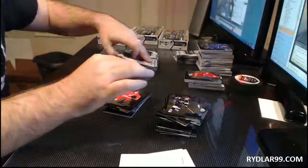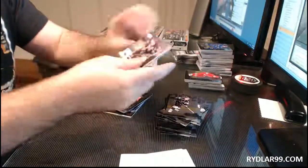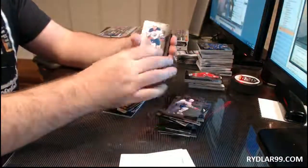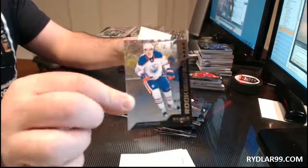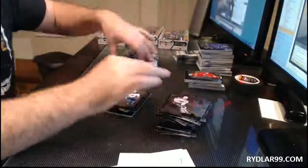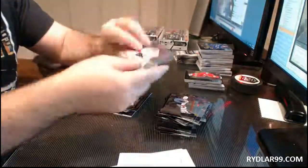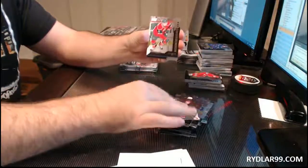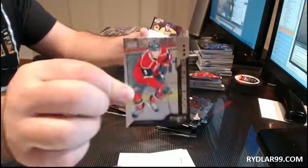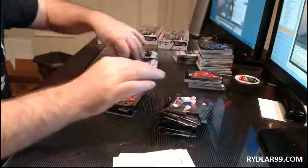Quad diamond. Nice. Okay, good work ethic. Justin Schultz for the Oilers, quad. Second Schultz we've done. Triple diamond, Charlie Coyle for the Minnesota Wild. The Coil.